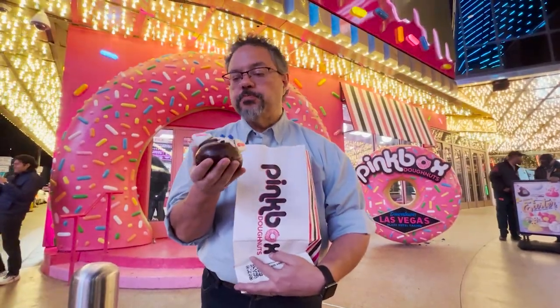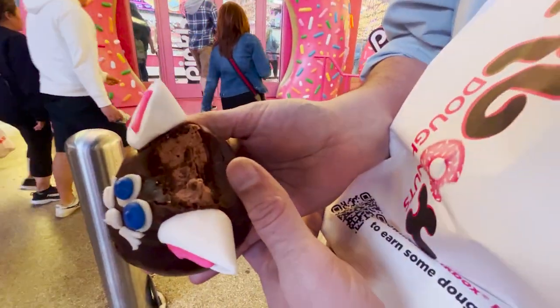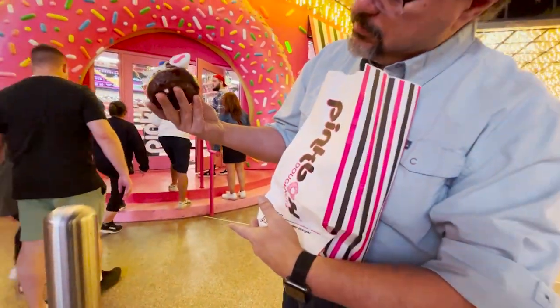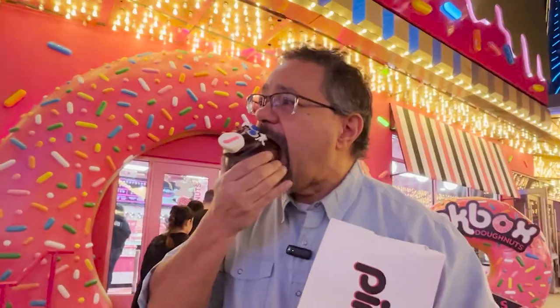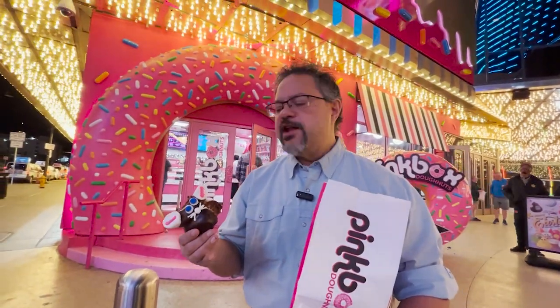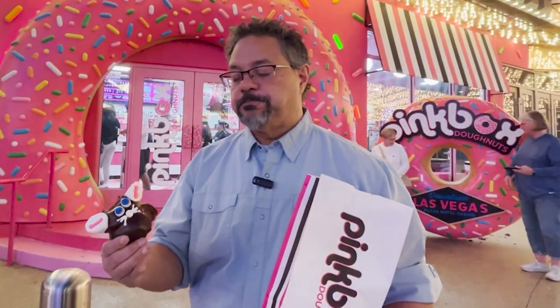Oh my word. The chocolate on top is filled with chocolate cream in the middle. Oh, it's a chocolate donut down here. Hold on, I gotta check out the chocolate donut. Oh, it's a cake donut. Oh wow, that is really good. It's rich, and the two chocolates go together perfectly. The outside chocolate icing, and the inside. Okay, hold on. That ear is marshmallow.